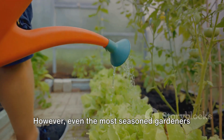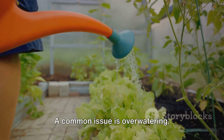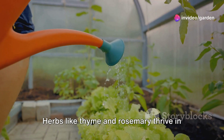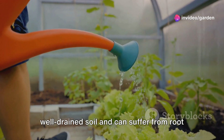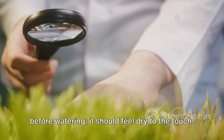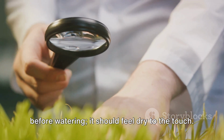However, even the most seasoned gardeners can encounter pitfalls. A common issue is overwatering. Herbs like thyme and rosemary thrive in well-drained soil and can suffer from root rot if watered too frequently. Always check the soil's moisture level before watering. It should feel dry to the touch.